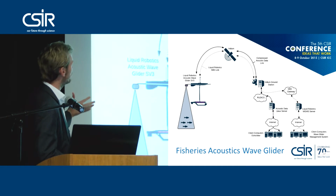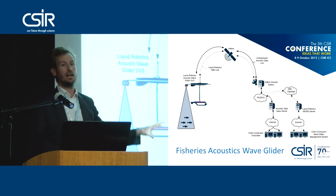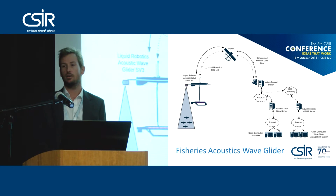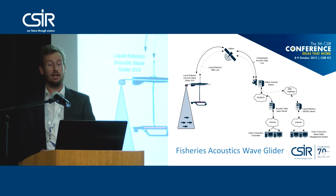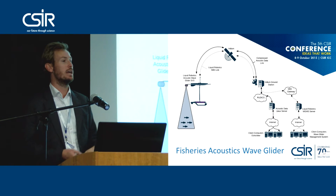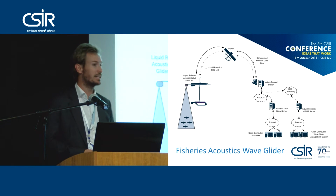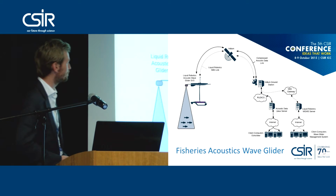The broad knock-on effects of this are not just about observing fish. It's about having presence in our exclusive economic zone. On these platforms, we can have additional sensors for surveillance and understanding who's in our territorial waters, as well as additional scientific sensors that allow us to enhance the sciences in our waters as well.